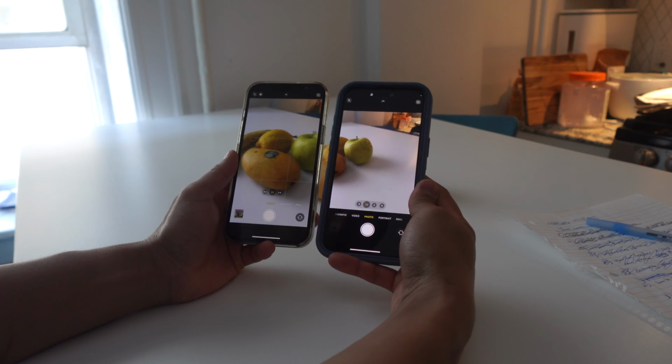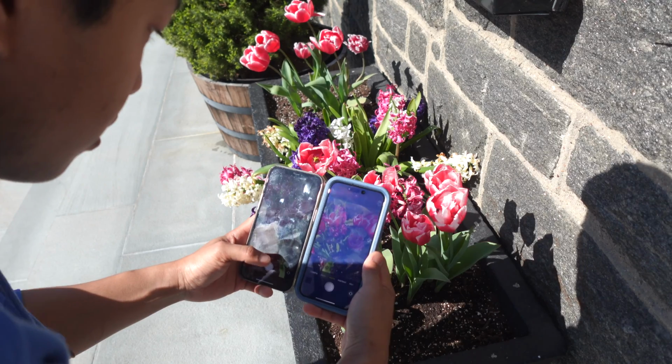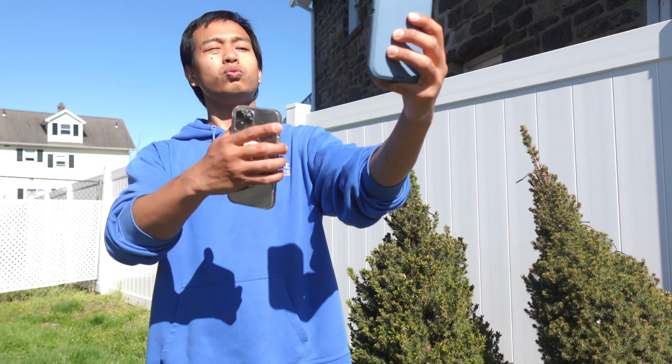We've got 5 categories that we are going to be assessing the picture quality difference with. Category 1 is food, because you're going to be taking a lot of food pics, I'm assuming. Category 2 is flowers, because I assume you're going to be taking a lot of hikes and taking nature pictures. Category 3 is selfies, because I also assume you're going to be taking a lot of selfies.